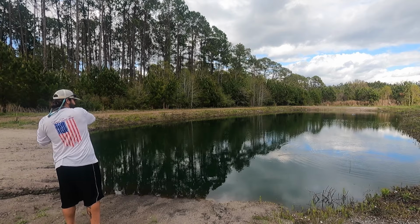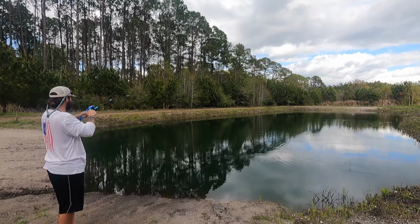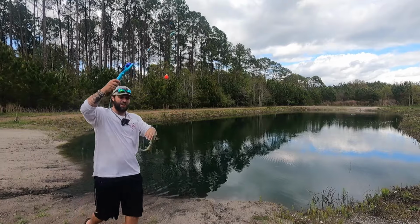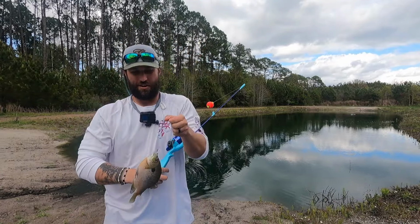Oh, there's another good one, yo. I got him. I got another good one. Oh, dude, he's bigger than the first one. Look at that. Look at this bluegill.